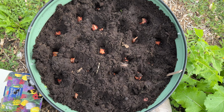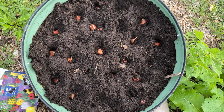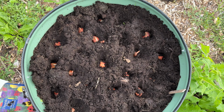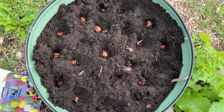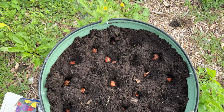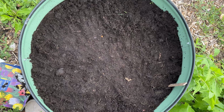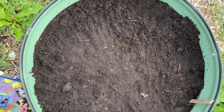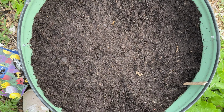So I've planted them about 10 centimetres deep and about 10 centimetres apart. So hopefully that's not too bad. So I'm just going to cover them up. There we go. All covered up and all tidied away, and hopefully it'll be a nice little display for spring.